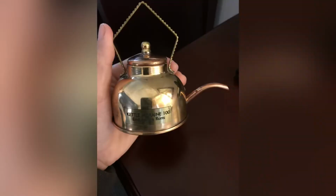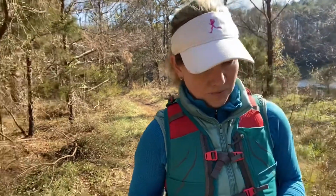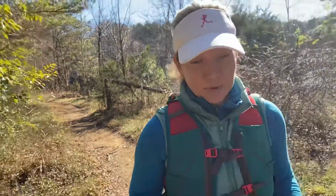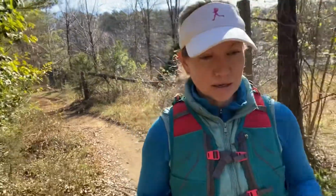And they give you a tea kettle, a little tiny copper tea kettle, as your finish. They don't give you the traditional belt buckle. I was confused with that at the end because I thought all races that are over 100 you would get a belt buckle, but for this race you don't get that. You only get this tea kettle. It says Kettle Moraine on it.